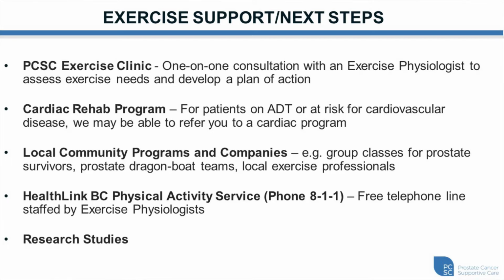And then we also have HealthLink BC, the physical activity service, or 811. So anybody can call 811 and have access to exercise physiologists. If you were to call 811 and ask for physical activity services for cancer, they'd put you through to the oncology specialist exercise physiologist. And this person's been trained in cancer. So regardless of where you live, you can call 811 and be put through to someone who has great knowledge in helping you understand what's safe for you to do, how do you build a plan, and how do you do it regularly. So similar to what we do in person, but you can do it on the telephone. It's a great service that you can now access. And then sometimes we also have research studies that are ongoing, and you can sign up to those, and our program will let you know when they are on.